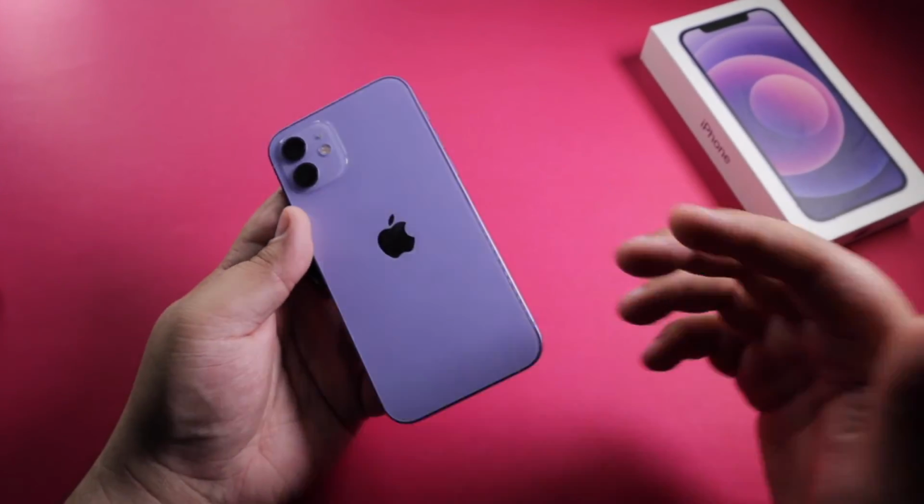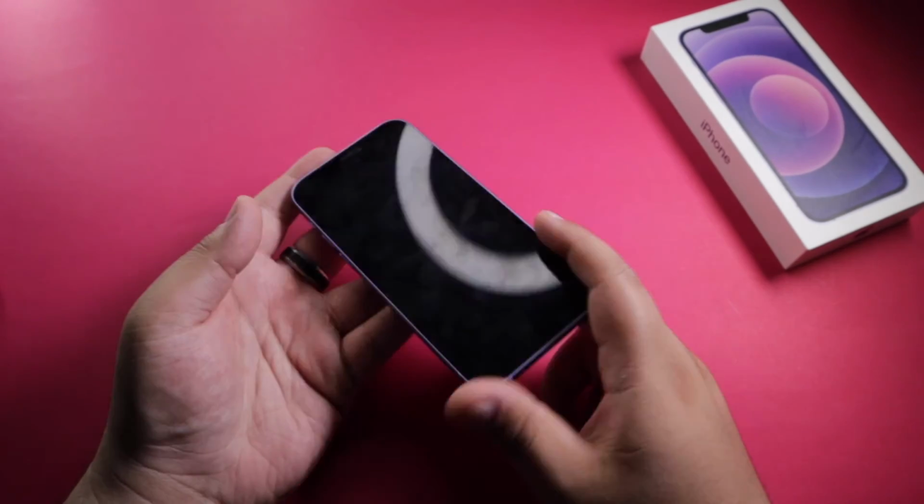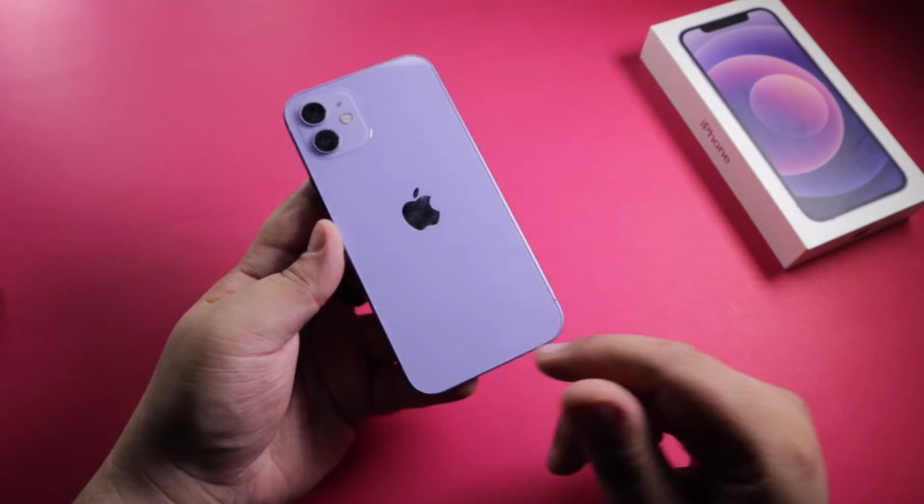So that's about it. I just wanted to do a quick unboxing and a quick review of the purple color. Just wanted to show you guys what it looks like.